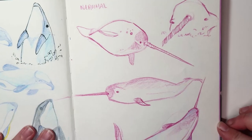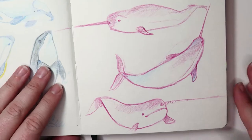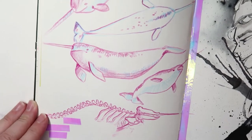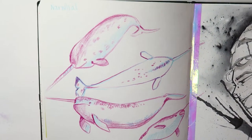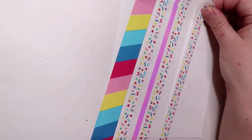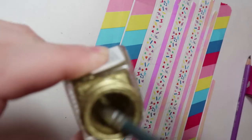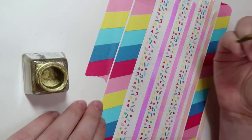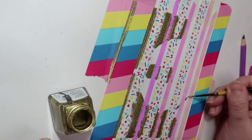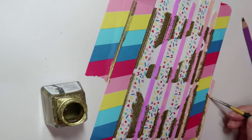So day five, and the last day of this video, is the narwhal, the unicorn of the sea. And they are so cute. I know I've said every one of these animals is cute, but the narwhal, look at it. I just want to hug it if it wouldn't stab me to death. So for this one, I decided to go a little bit crazy and do some lines in the background, so I'm just preparing it with some washi tape, and I've got my gold ink there, and putting the gold ink on the paper. I think I want to try this again too, because it was really fun, and the end result looked nice. I liked it a lot.